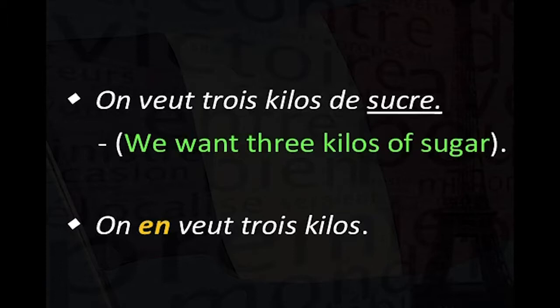Let me show you an example. On veut 3 kilos de sucre. We want 3 kilos of sugar. In this sentence, the quantified noun is sucre. This noun follows an expression of quantity 3 kilos de. So if we wish to use the pronoun en in this sentence, we would have to replace the quantified noun along with the preposition de. The rest of the expression of quantity remains intact. On veut 3 kilos de sucre becomes on en veut 3 kilos.